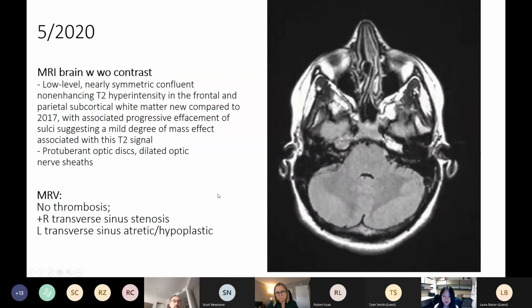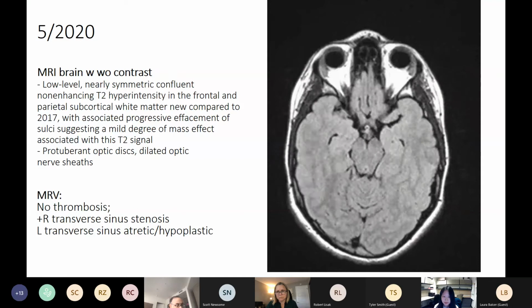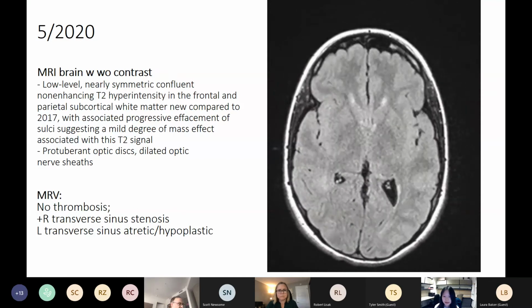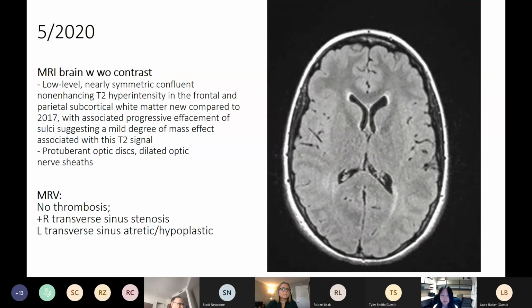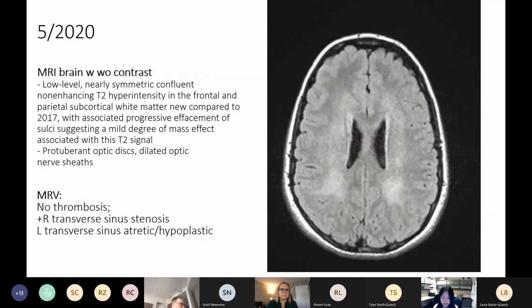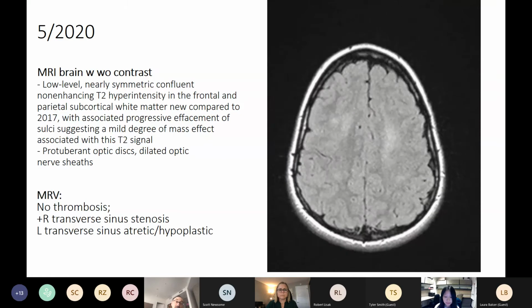There's also a little bit of effacement of the sulci, as well as protuberant optic discs and dilated optic nerve sheath. Her MRV did not show any evidence of thrombosis, although there was some right transverse sinus stenosis.